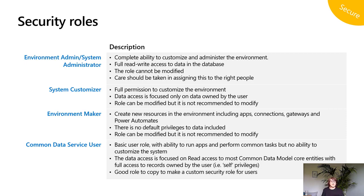It's got complete ability to customize and administrate the environment, full read and write access to the data in the database, and you can't modify that role. You should therefore take care in assigning that role to the right people. Then you've got the system customizer role, so full permission to customize the environment. The data access here is focused only on the data owned by the user.